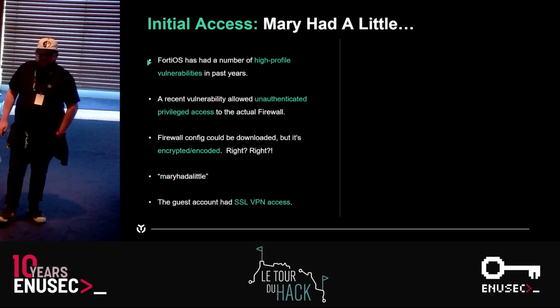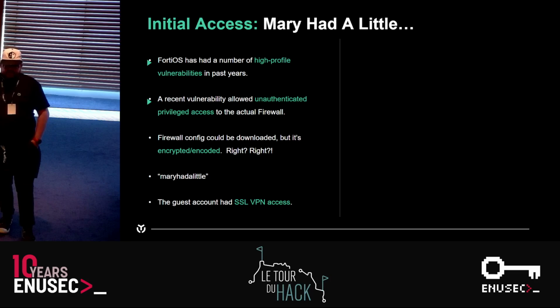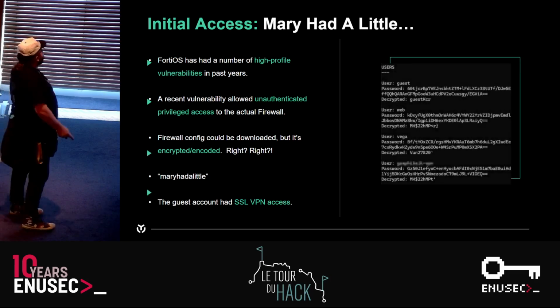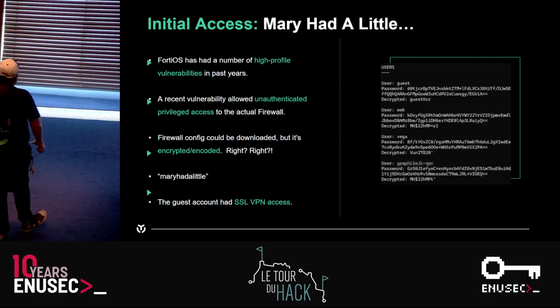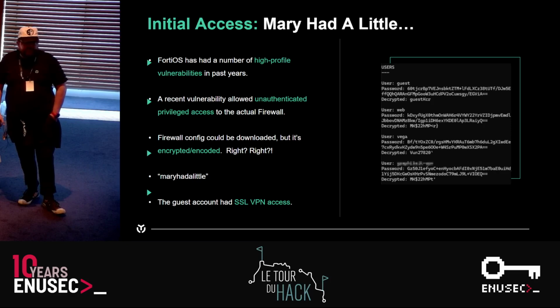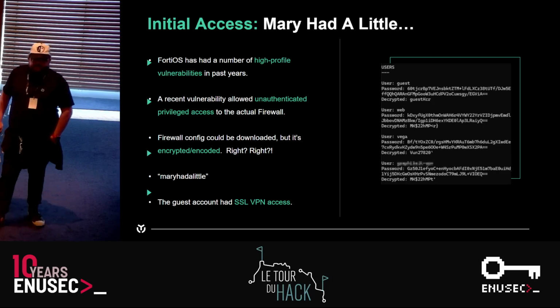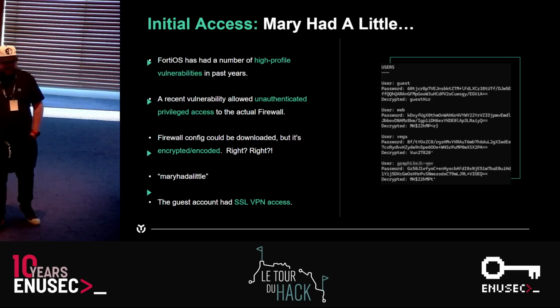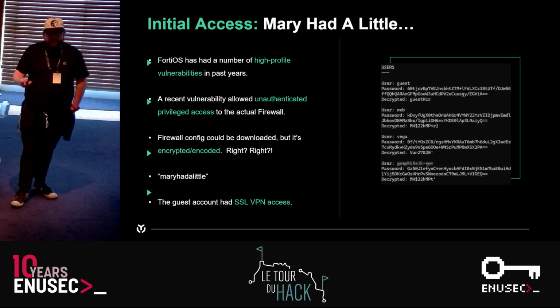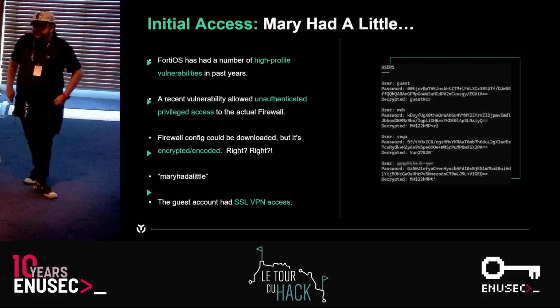And as a result, the threat actor was able to gain various credentials. That bottom one there is the managed IT service provider's account. The Vega and the guest account had access to the SSL VPN through group membership. And so using the password there, the threat actor was then able to VPN into the environment, was assigned an internal VPN IP address, and was able to let loose from there.